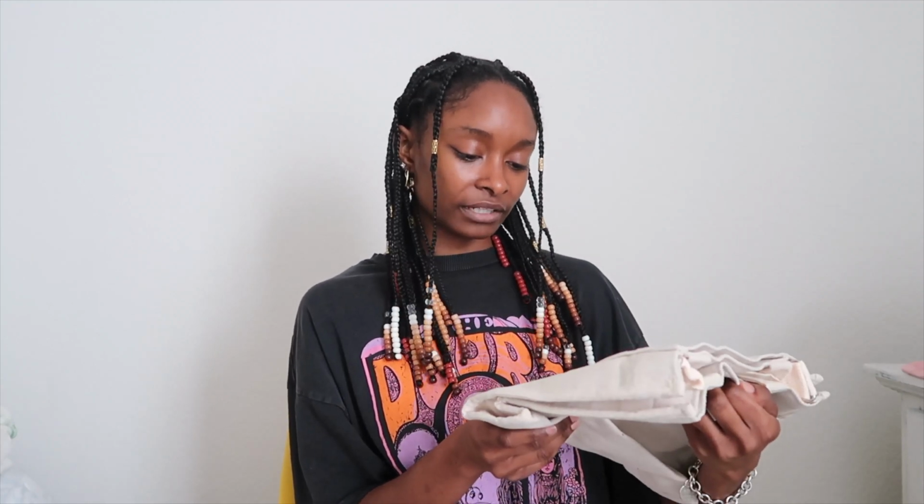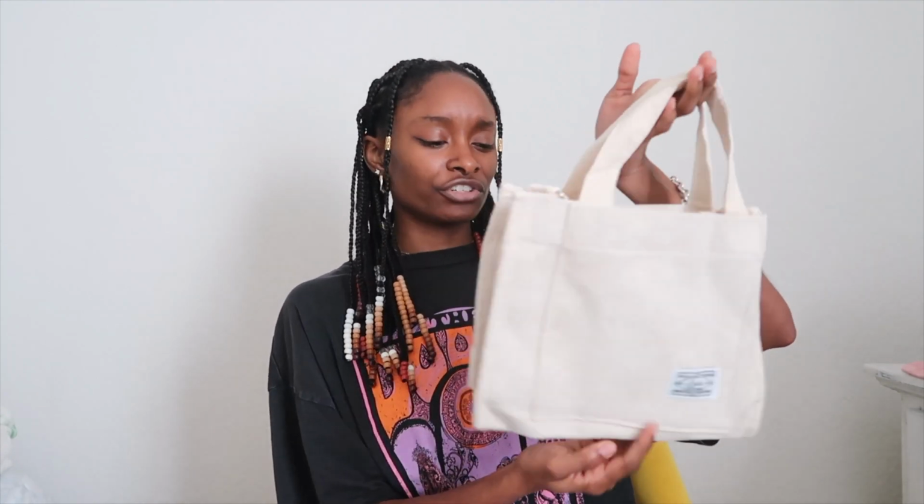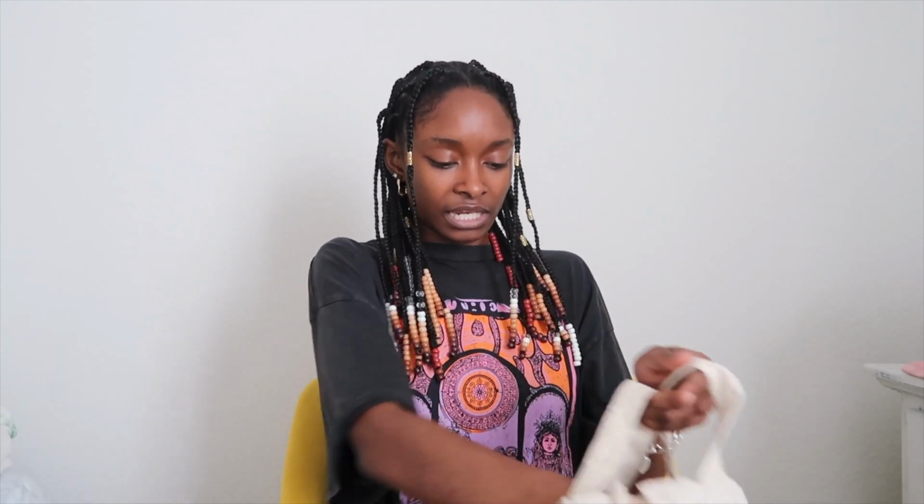What did I buy? Okay, this is supposed to be a tote bag, and I'm really loving the color beige right now, which is why I'm starting to collect a lot more neutral pieces. Oh, this is cute, and it's functional. It's useful. I could definitely see me actually using this for things and not just taking pictures with it one time. Oh, and it's got a shoulder strap too.